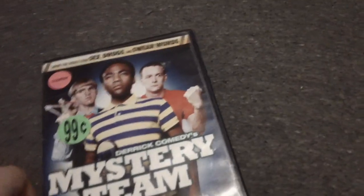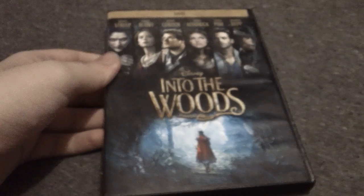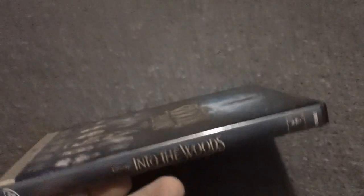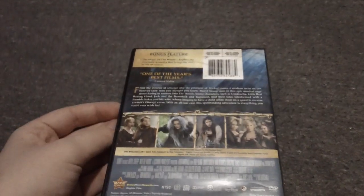Eco case. And I can tell this is a former rental. I saw this in the theater when it first came out, and I was actually in a production of the show Into the Woods, where I was the wolf. Well, this was back in 2016. Yeah, the summer of 2016, to be exact.